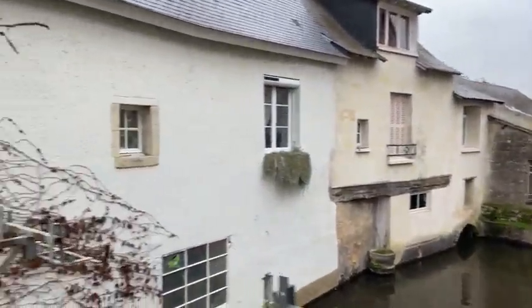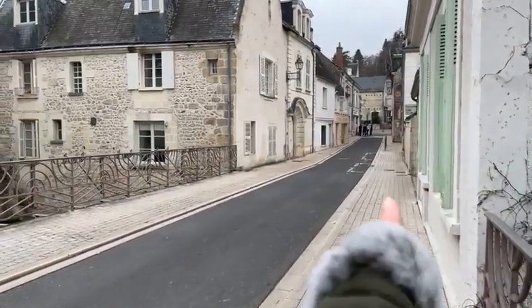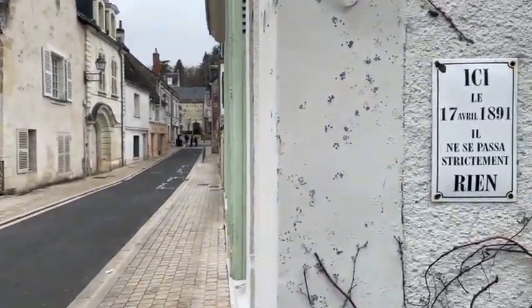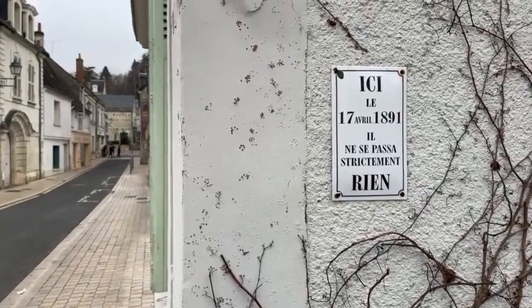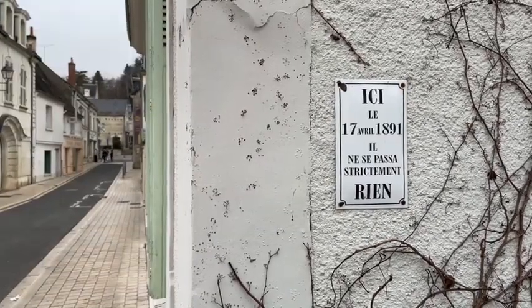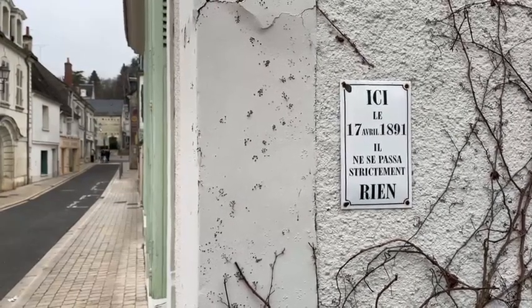All right, something that's really funny, I think. Look how pristine this is. There was a long line outside this boulangerie this morning. The church is over there. I love this sign. "Ici, le 17 avril 1891, il ne se passa strictement rien." We can see somebody has a great sense of humor. Here on April 17th, 1891, exactly nothing happened.